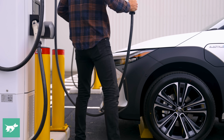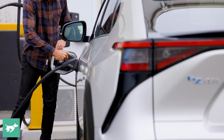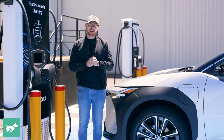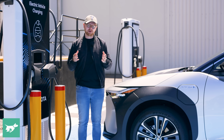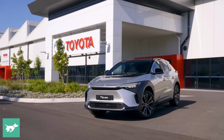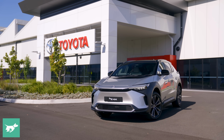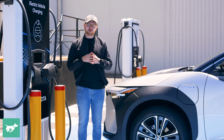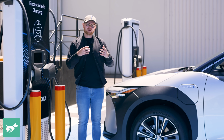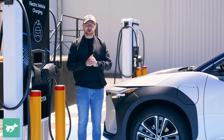Now, we have heard a bit about very slow recharging and very low range in super cold winter climates in Europe, but thankfully here in Australia with a very moderate sort of weather pattern, that shouldn't be too much of an issue, but we'll see. Now, an interesting thing is that Toyota actually warrants the battery of the BZ4X for 10 years. That's for 70% retention of its original capacity. So anything worse than that, then they'll basically swap out enough of the battery until you get back above that 70% mark.